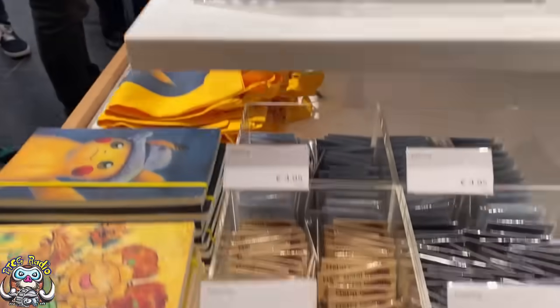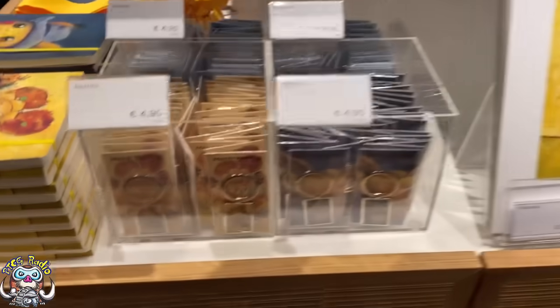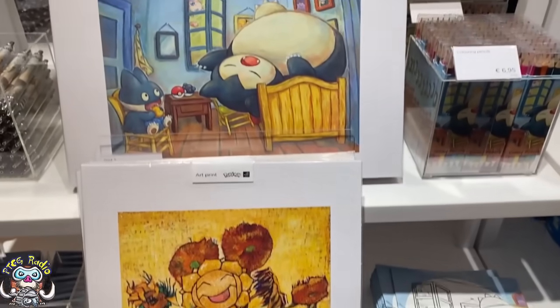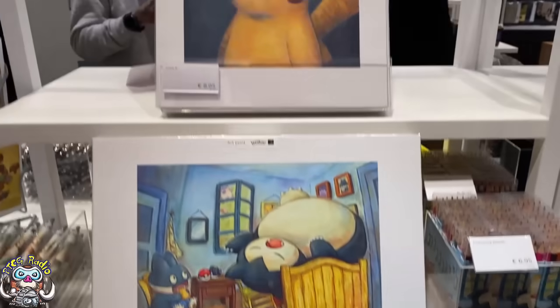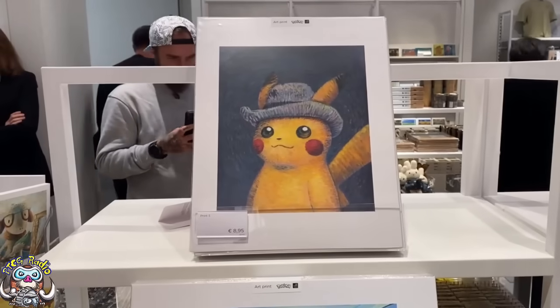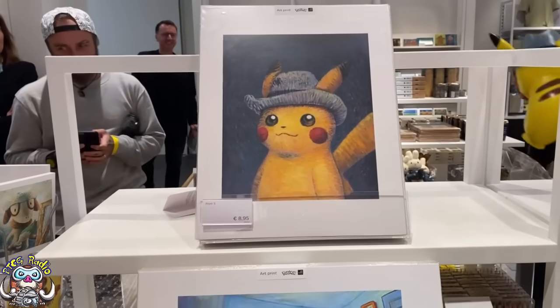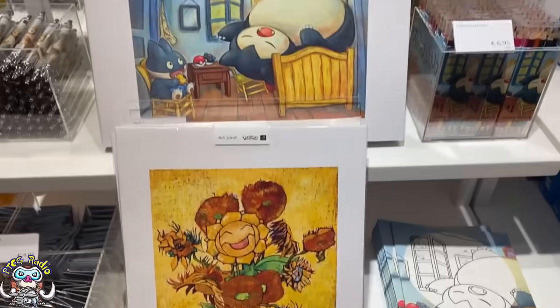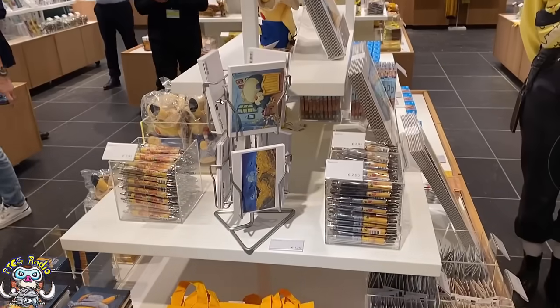Yeah, there's a close-up look at the pens. Keyrings, there was a Snorlax keyring that I'm not going to show you probably because I didn't find it till later. And then we got some proper nice prints of some of the pieces of artwork. This is one of the coolest collaborations Pokemon has ever done. It's something that just absolutely fills me with joy. That Snorlax is the best of the 6.